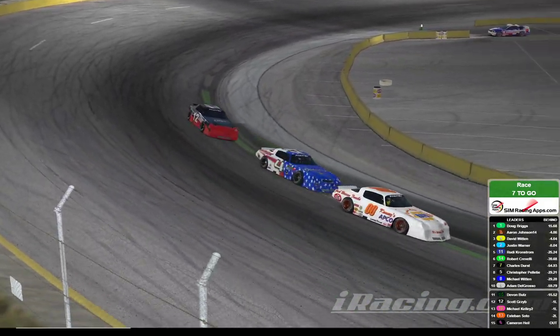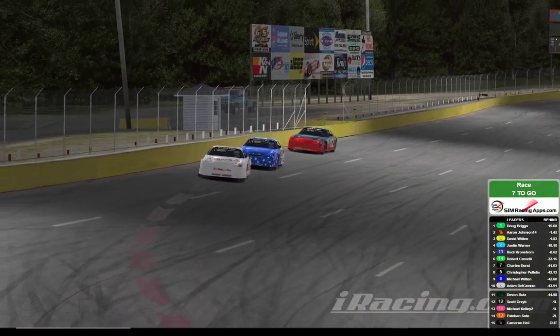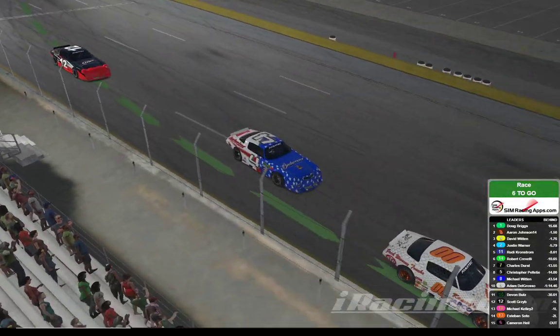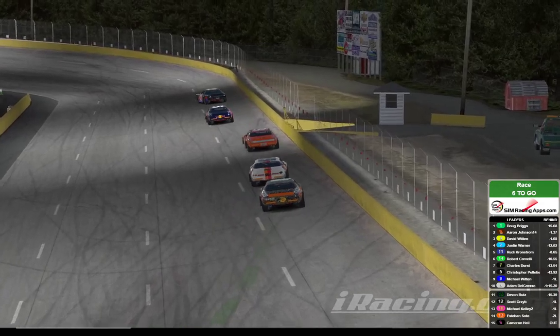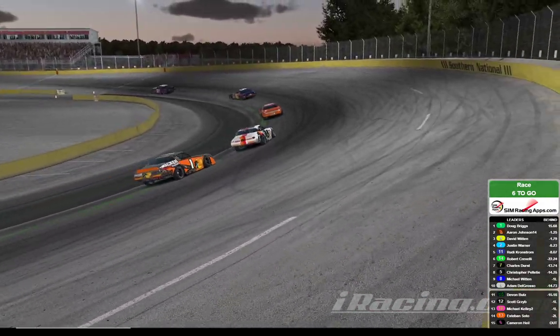Witten trying to get back to Johnson's bumper, see if he can find a way to get underneath Johnson and retake that second spot. And at this time, it looks like Aaron Johnson's going to hold off the 4 of David Witten. Johnson pulls away just a bit, extends to about a car length. Meanwhile, Doug Briggs is running away with this race. He's really started to put some distance between himself and Johnson and David Witten.